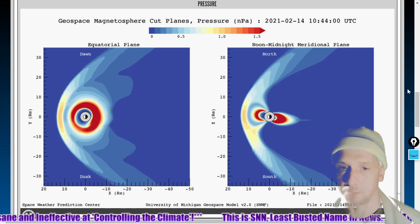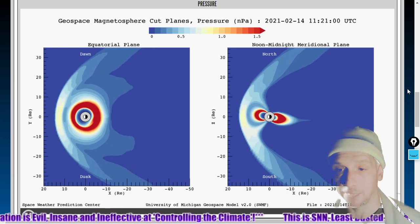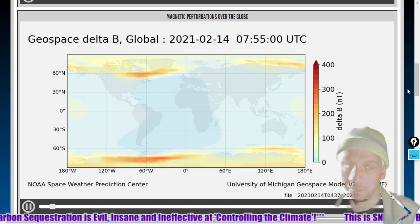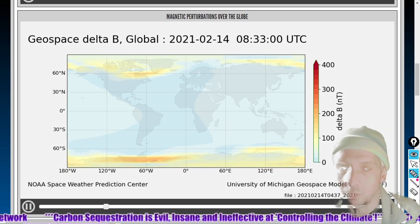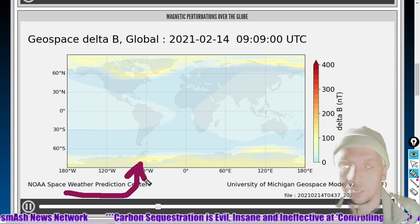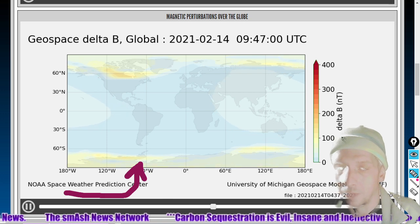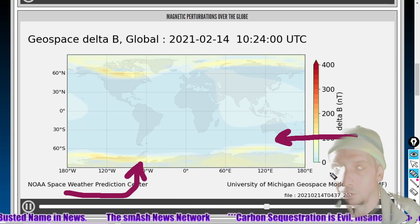And as you would expect, we see a fairly steady magnetohydrodynamic pressure here, as we see a fairly steady solar wind over the past 4 hours. Here's 4 hours of ground magnetic perturbations, and I would once again send your attention to this area right here, where we see significant changes in the Earth's B field, not only here, where the geomagnetic South Pole is actually located.